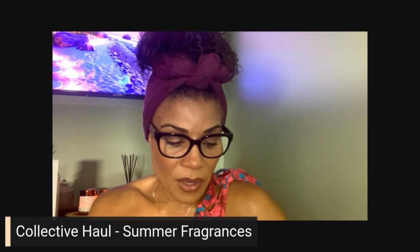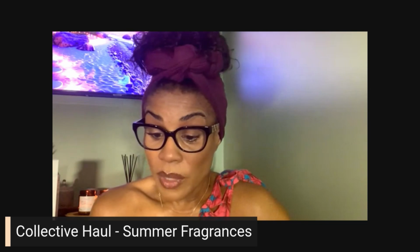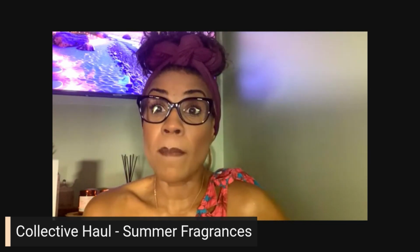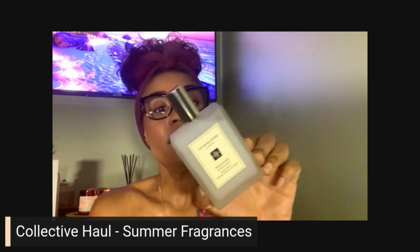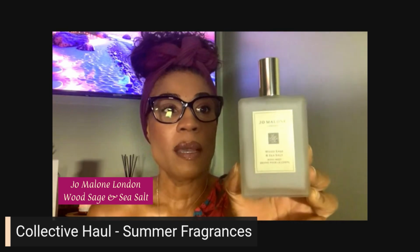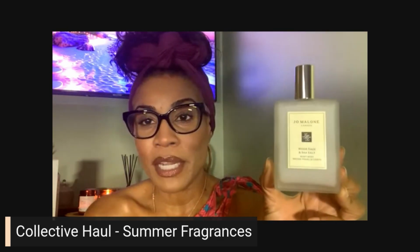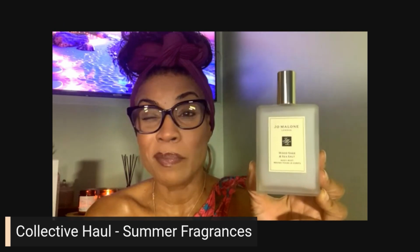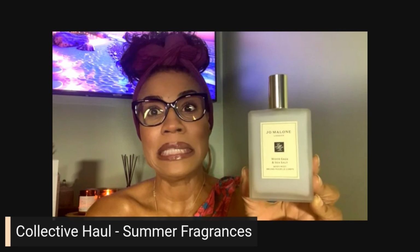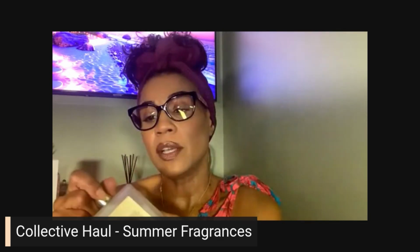During the sale, I felt like this was a really decent sized bottle for the price. So this is the Jo Malone London Wood Sage and Sea Salt Body Mist. And this is 3.4 ounces. I haven't had this before. And again, I'm not doing prices, so I'm not going to rack my brain trying to pretend like I remember what it was. But I do feel like it was like 60-ish dollars. And I can't remember if that was the sale price.